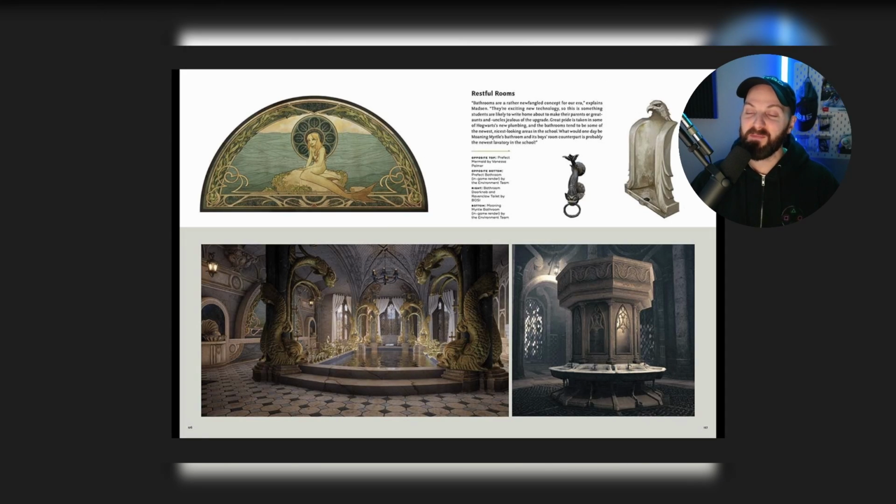And then we move to a page all about the bathrooms. That's right, the bathrooms of Hogwarts Legacy. You've got the mermaid right here, of course, from the prefect's bathroom, and then a shot here inside the prefect's bathroom, which we have actually already seen in one of the trailers, by the way.